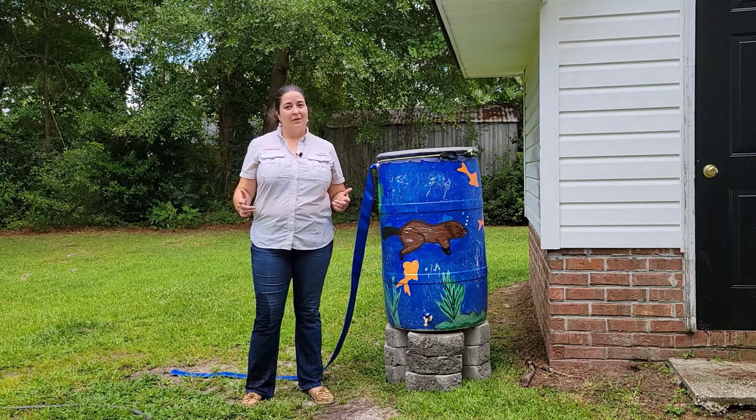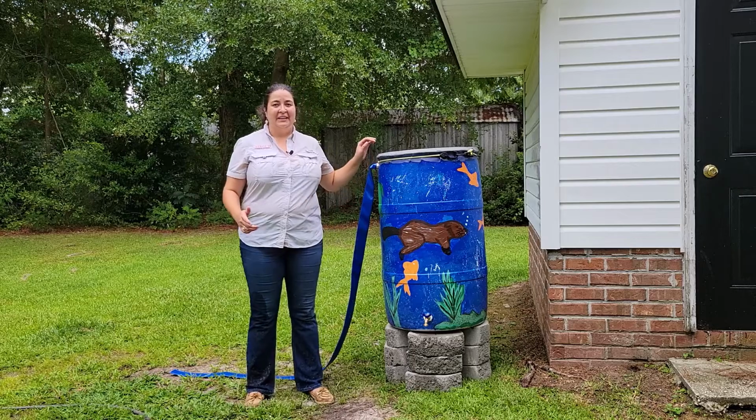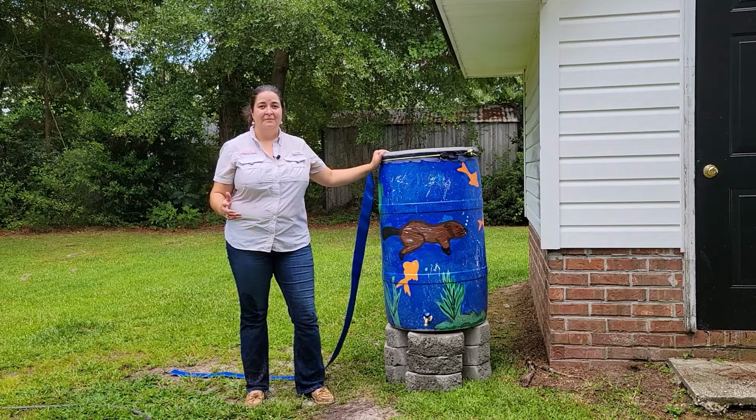The first water quality myth of 2022: it's illegal to harvest rainwater. Rainwater harvesting is legal in all 50 states. In South Carolina, it's even highly encouraged.